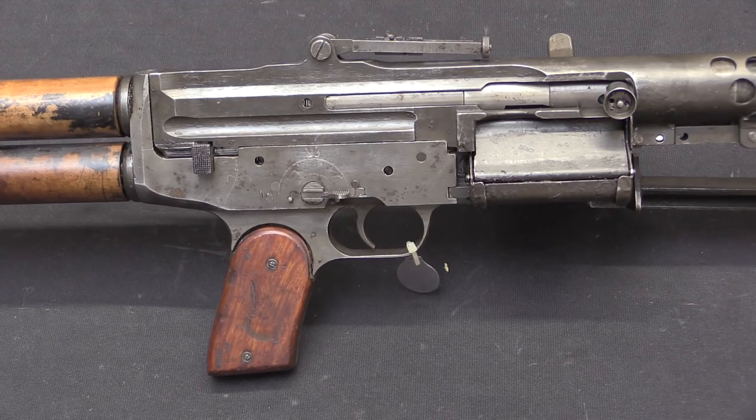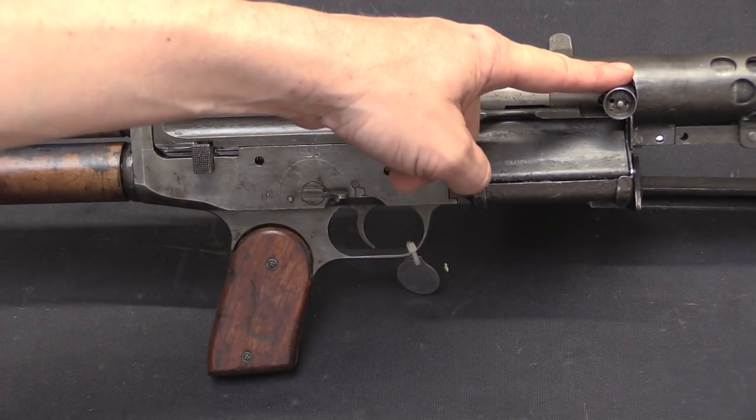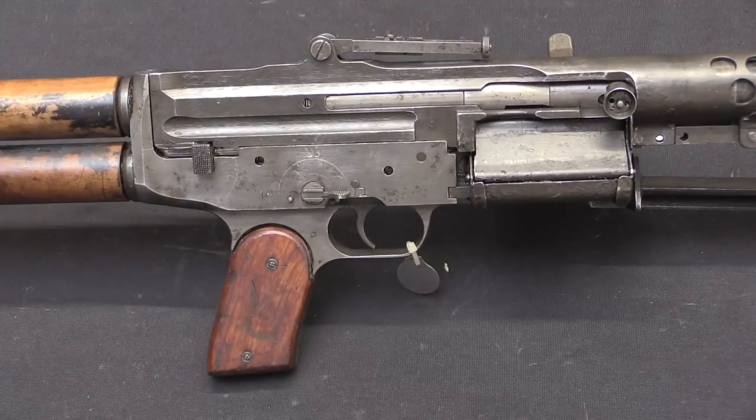The idea is in full auto, you want the open bolt for better cooling. In semi-auto, you don't want to deal with the movement of the bolt slamming forward after you pull the trigger, but before the round fires. Firing from a closed bolt is, as a practical matter, much more accurate in semi-auto. And so the Johnson, and there are some other guns, the FG-42 does this as well. The Johnson operates this way.